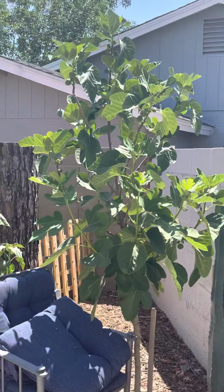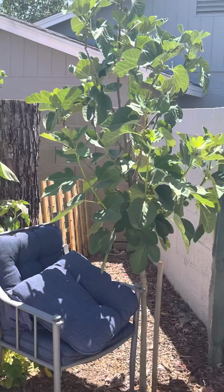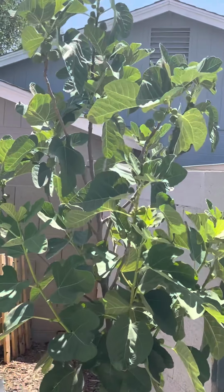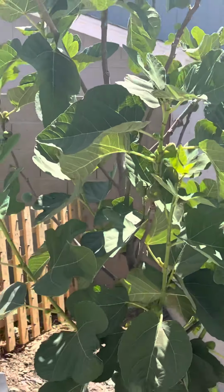So here we've got the 3 fig trees I got from you have just taken off. And I've never seen so much fruit on a fig tree in my life. This one little thing here has more than most of the mature trees I've ever seen.